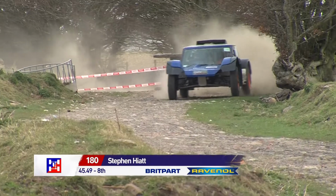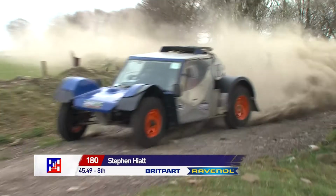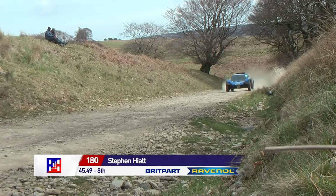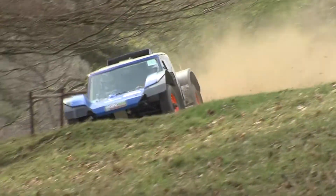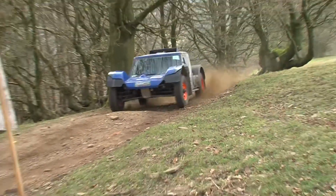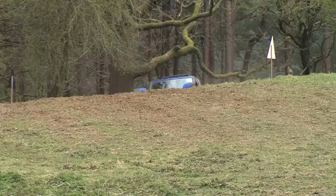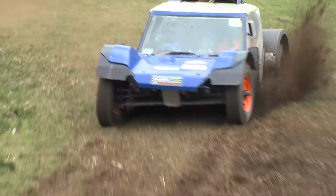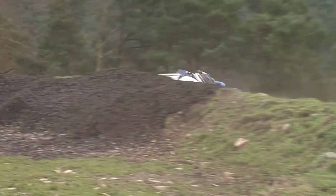Round 1 winner Stephen Hiat had a nightmare this morning as he fell outside the top 20 overall at one point in the early runs. He's fought back from those early dramas though and has clawed his way back up the order. He now looks set to finish 8th overall and 4th in Class 9. Not a bad fight back given how low he was this morning. However, for someone who is clearly expected to be a championship contender, 4th in class will not go down too well and he'll be looking to get back to winning ways next time out.